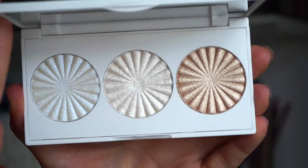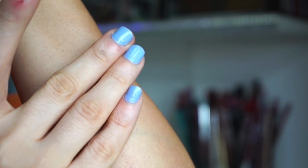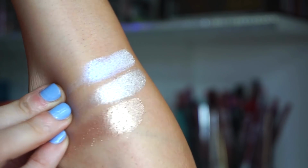They also sent over the Midi Palette, which looks just like this. This is a Nikki Tutorials highlighting trio. Nikki Tutorials truly came out with some amazing highlighters with Ofra Cosmetics. The ones that she came out with are amongst my favorites. So we have 3 in here. I love that Ofra does provide highlighter trios. So if you don't want to purchase one individually, you can get 3 kind of for the price of 1 in a way.